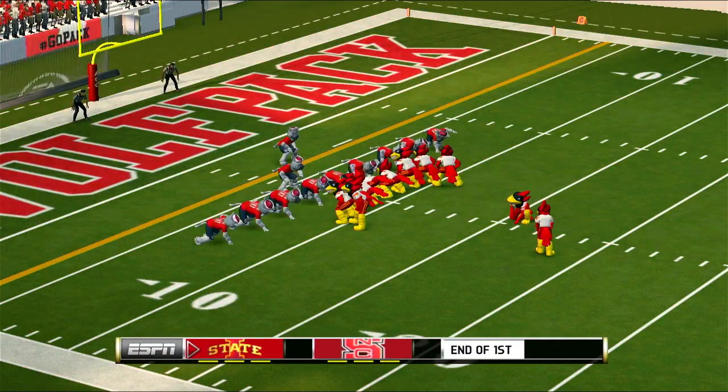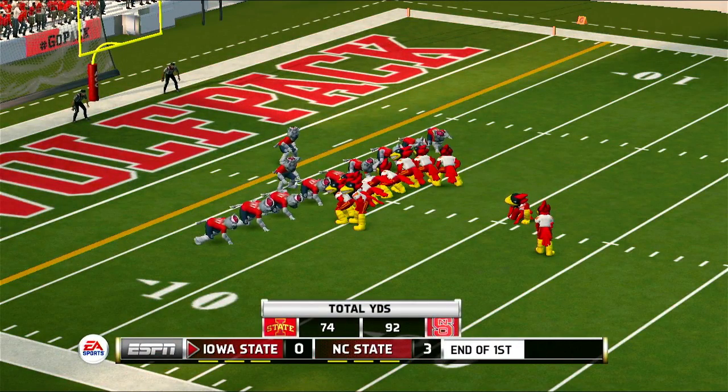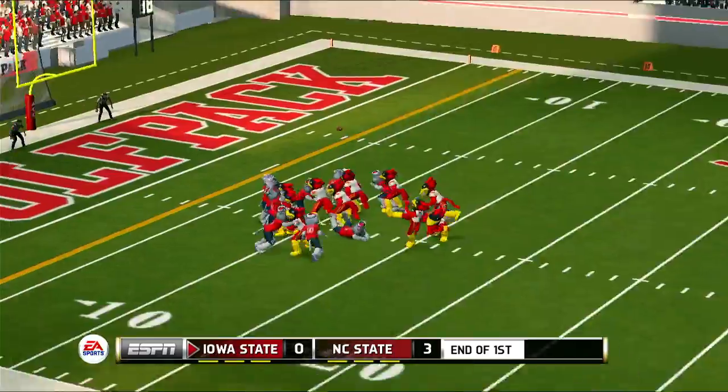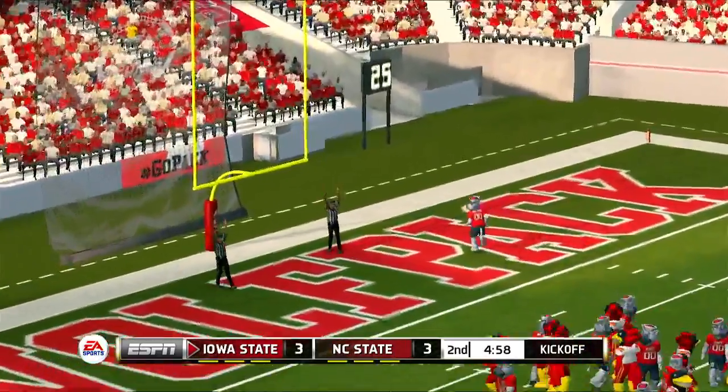And we're back for more action here in quarter number 2. Iowa State is looking to tie things up. It's up, and it sails through the uprights.